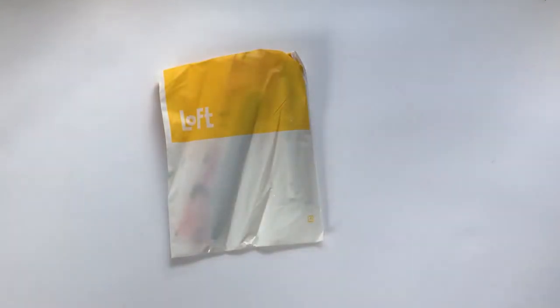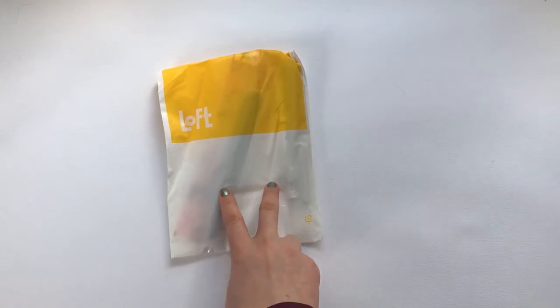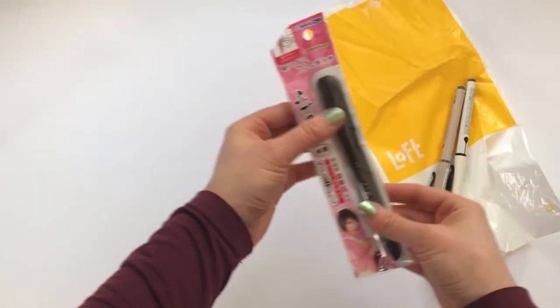So next we have Loft. Loft is kind of similar to Tokyo Hands. Again, it's a big department store. They sell so much stuff. Spent a little bit of time in the Pokemon area there, and of course the pen section. I didn't get too much from here.